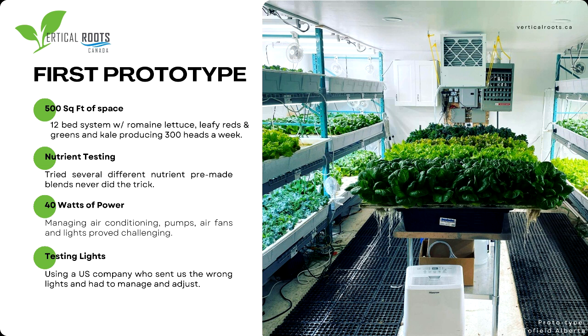There you go, that's the room right there in the slide. That's the prototype. That's a Quest dehumidifier, which I didn't know I needed until later. And to the right of that is a furnace built into the farm room, which actually was our free CO2.